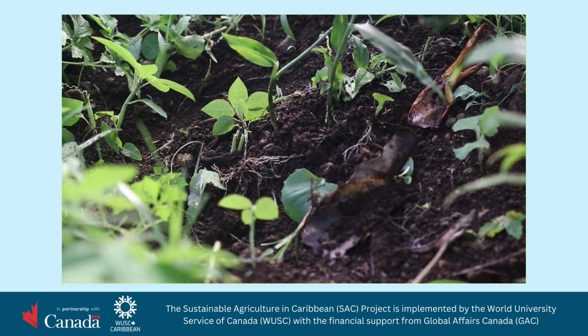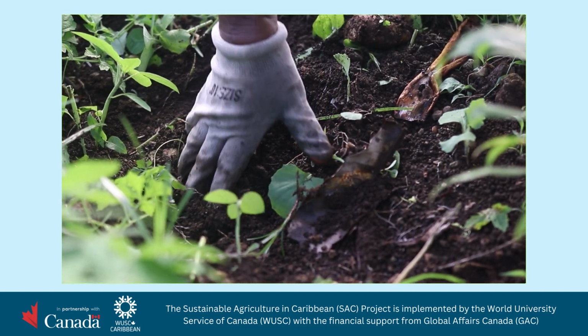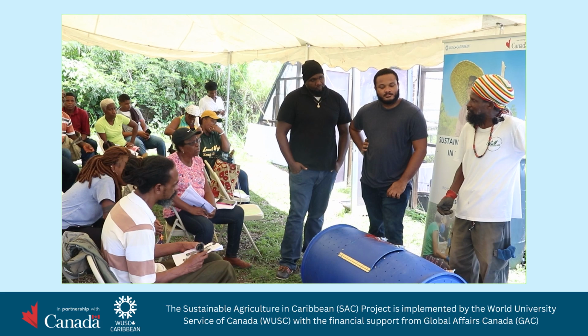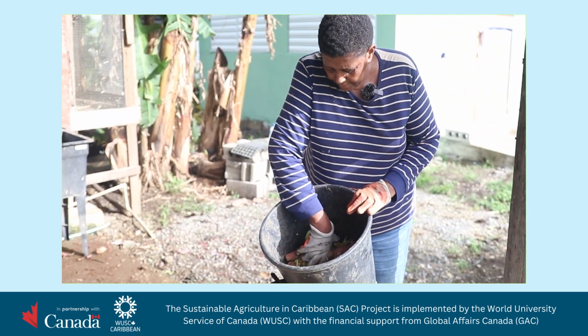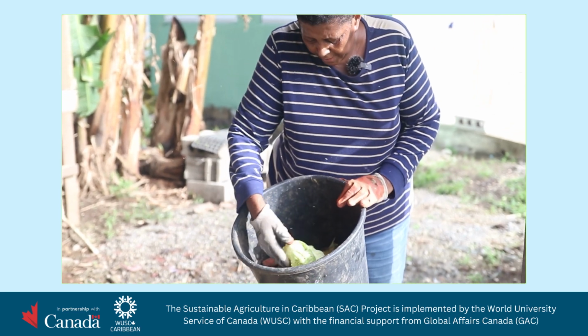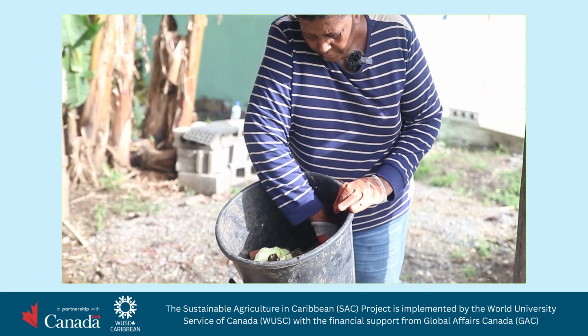Composting stands as an example of turning waste into a precious resource. As gardeners and farmers embrace this process, they enrich their soil, reduce waste, and foster a more eco-friendly environment.